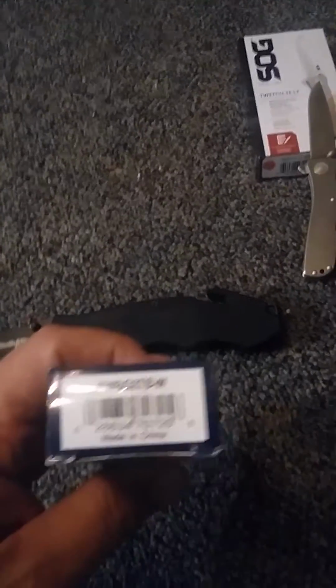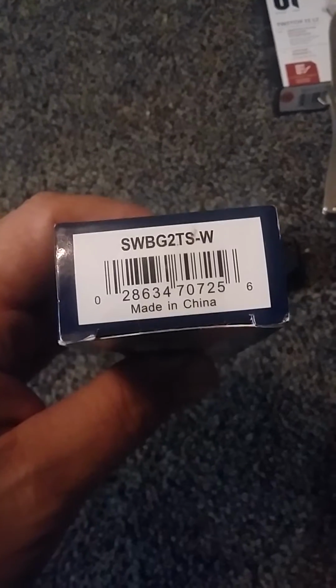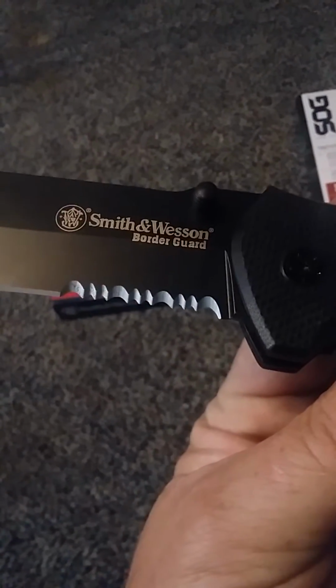Let's see, first thing here is this Smith & Wesson knife. Here is the barcode. This is actually a pretty decent knife. Very large actually. It was the Smith & Wesson Border Guard. Very good grip. I think that one's a keeper. Probably won't be a gift to the family.